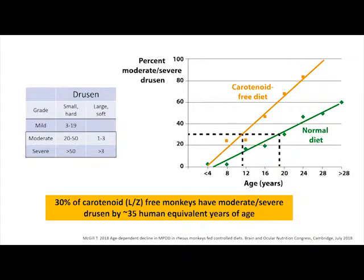But when they looked at the animals that they had starved of any macular pigments at all, what they found was that they got severe and moderate drusen at the equivalent age of 35. So half the age. This clearly points out that it was the macular pigments, because that's all that was different. They lived everywhere else exactly the same. The only thing different was that they had no macular pigments. So that clearly shows that it's preventative in drusen, which we know to be one of the precursors to AMD.